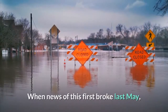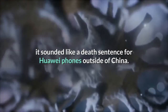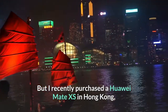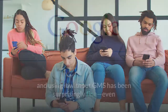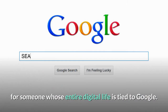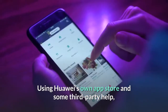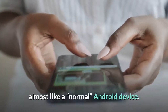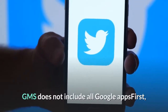When news of this first broke last May, it sounded like a death sentence for Huawei phones outside of China. But I recently purchased a Huawei Mate XS in Hong Kong, and using it without GMS has been surprisingly fine, even for someone whose entire digital life is tied to Google. Using Huawei's own App Store and some third-party help, I managed to get my Mate XS running almost like a normal Android device.